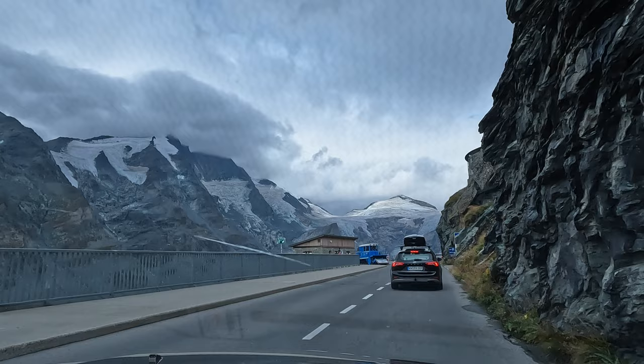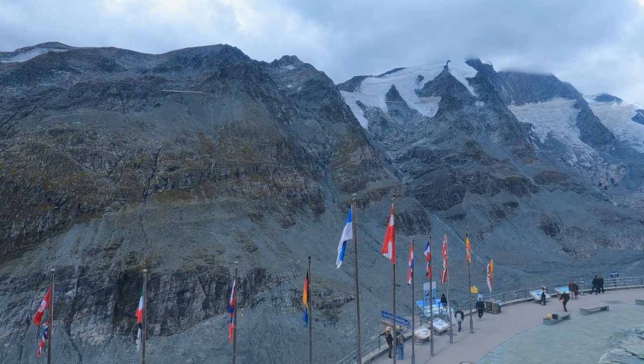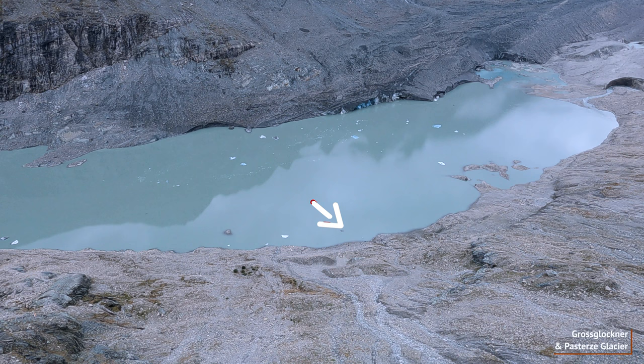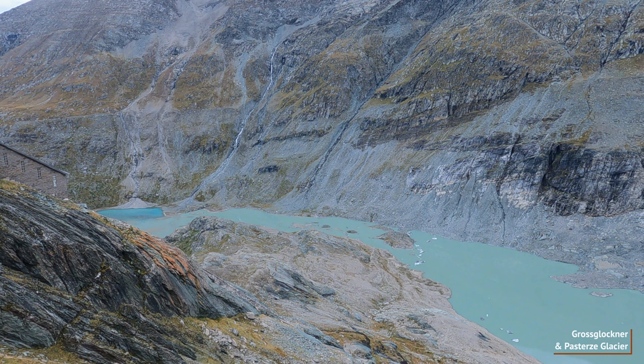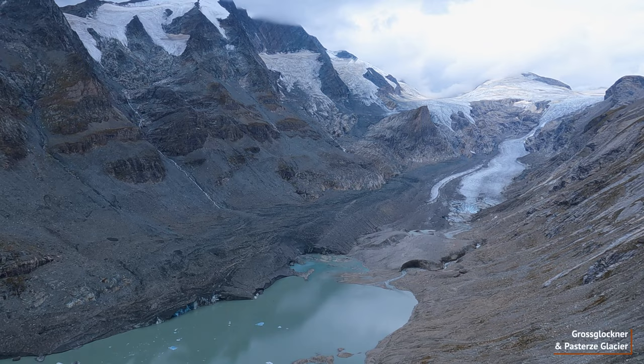Yeah, this is the top basically, so there is an underground car park here. Now this is a car park with a view, right? Look how far down those people are. There's a little... What do you call these train things that go up and down a mountain? Funiculars, is that right? Goes all the way down to there. Phenomenal.